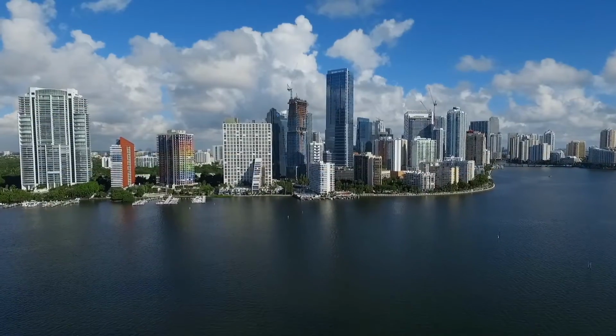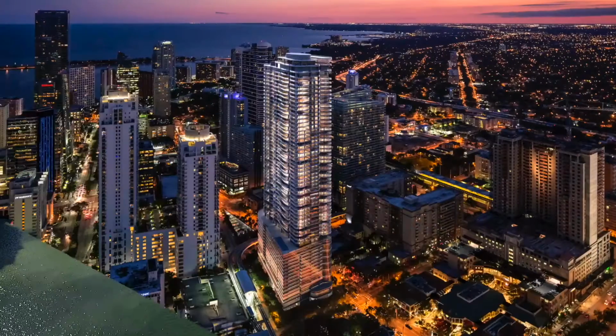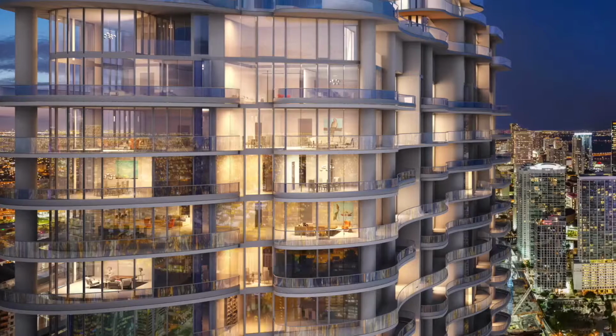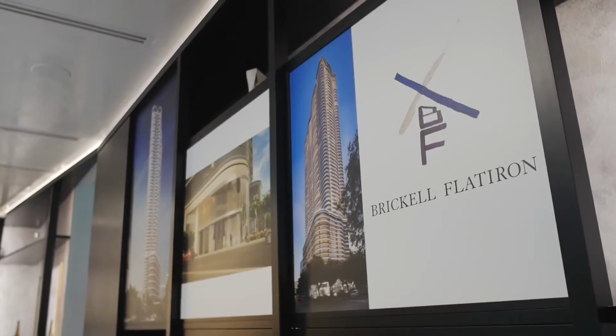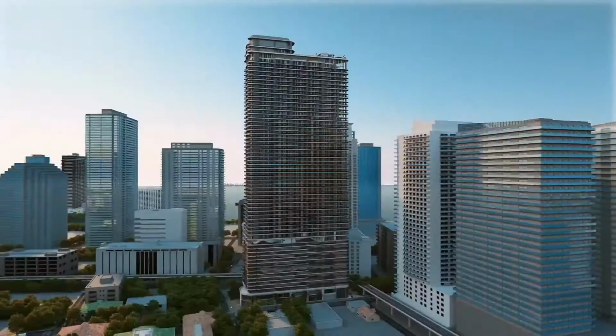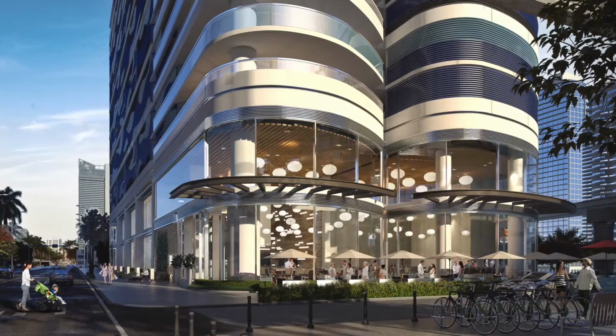Miami has now become a major metropolis, a major financial center, and this Brickell area is like a part of Manhattan where you live in a building and you just walk down and you have everything you need. Brickell Flatiron is the latest addition to the area. It's a 65-story residential building with ground street retail.